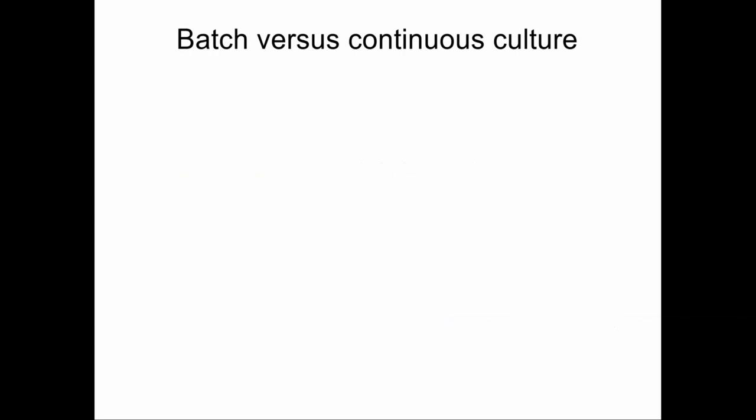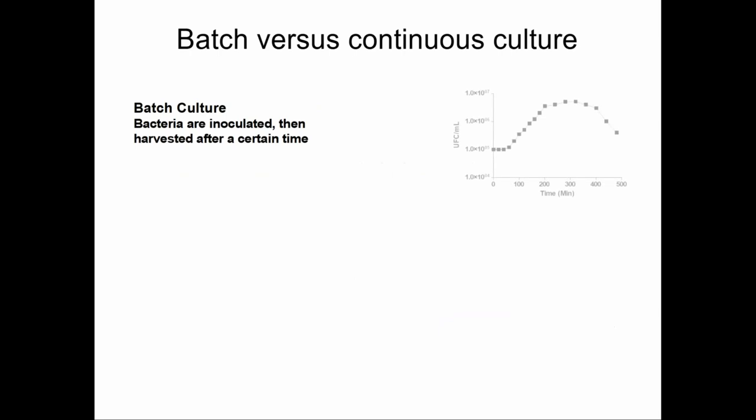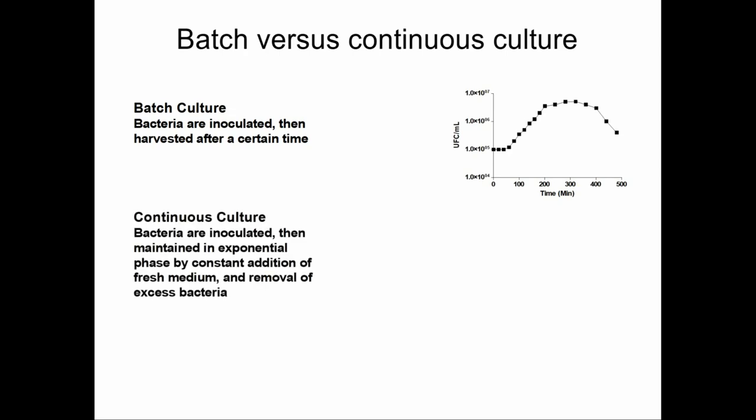Okay, so up to now we've talked about cultures in a closed system, where you inoculate the bacteria into a certain volume of culture medium, they grow up to a maximum, they reach a stationary phase, and then they begin to die. But there is another way to grow bacteria in what is called a continuous culture. In this kind of system, bacteria are inoculated, and then they're maintained in the exponential phase by continually adding new medium and taking out the excess of the bacterial culture.